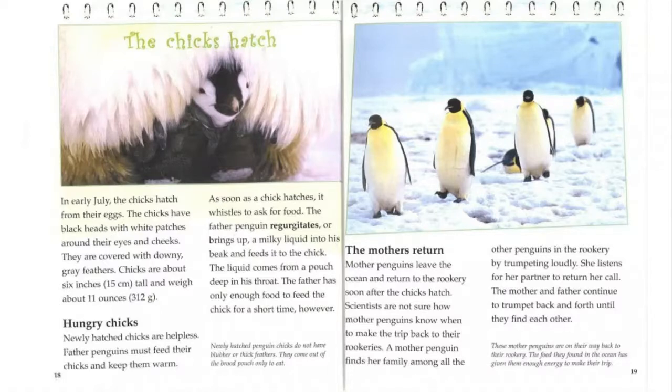These mother penguins are on their way back to their rookery. The food they found in the ocean has given them enough energy to make their trip.